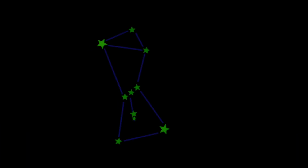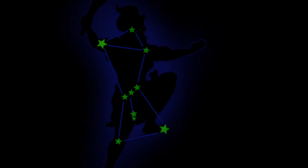You can use the stars to make pictures in the sky. That looks like a hunter. These are called constellations. That's the constellation Orion. When you look into the sky, sometimes you see triangles and squares.